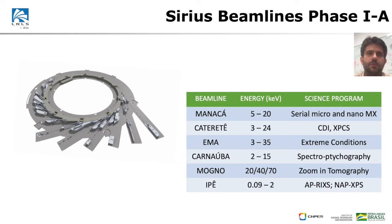It will work in the 2 to 15 kiloelectronvolt range, so it's a tender X-ray beamline, and we'll work with multiple techniques from X-ray emission, optical luminescence to X-ray diffraction, X-ray fluorescence, so different probes in the same beamline working with nano beams. It has two stations, a nanoprobe station and a submicro probe station. That is the first one to be installed.